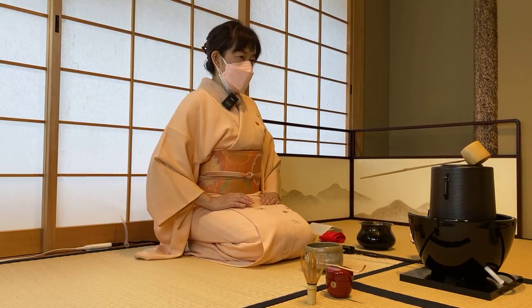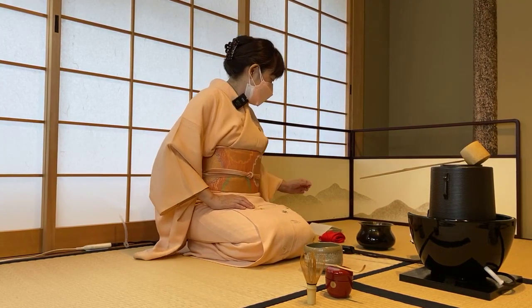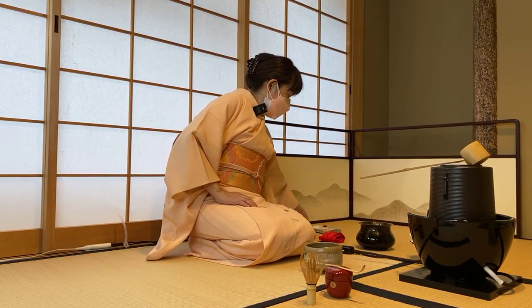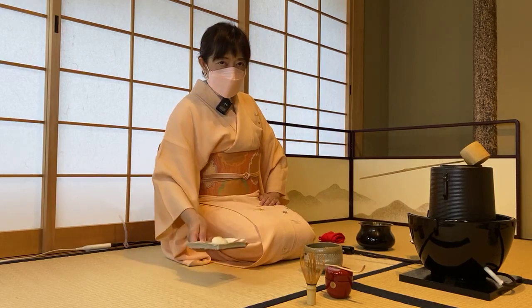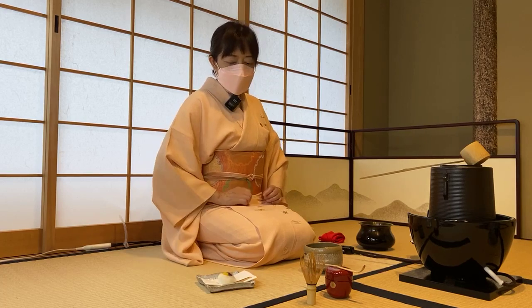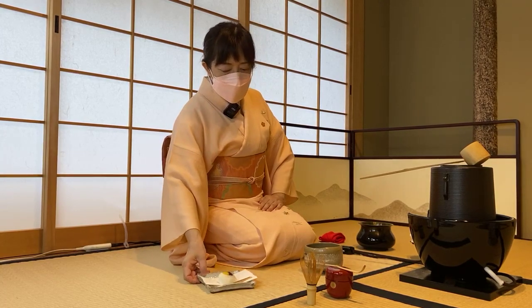So this tea is for Lee-san. What kind of tea do you want to have? A thicker, a little strong one, or a weaker, lighter one? Medium to strong. Medium to stronger. Okay. Before that, I serve a sweet.